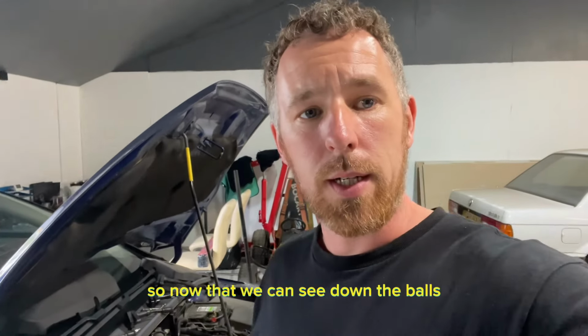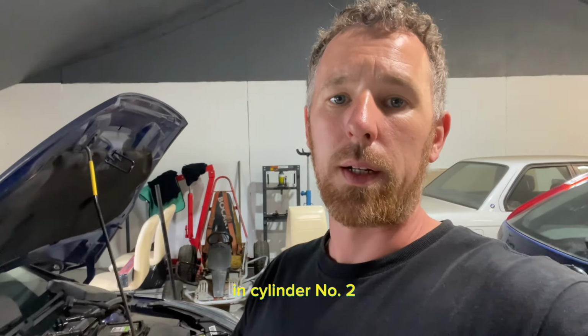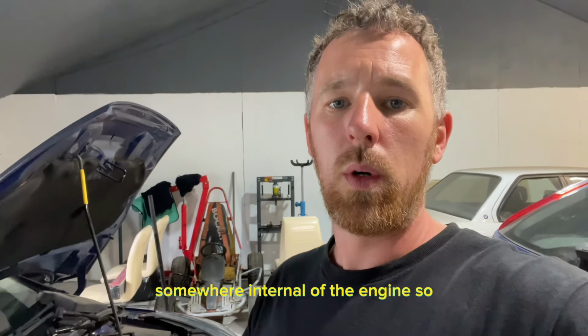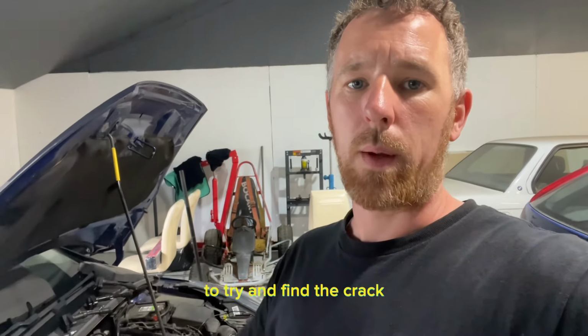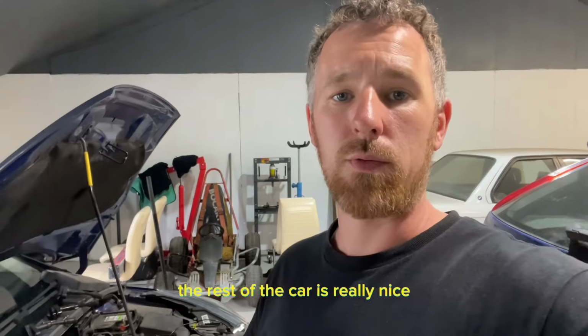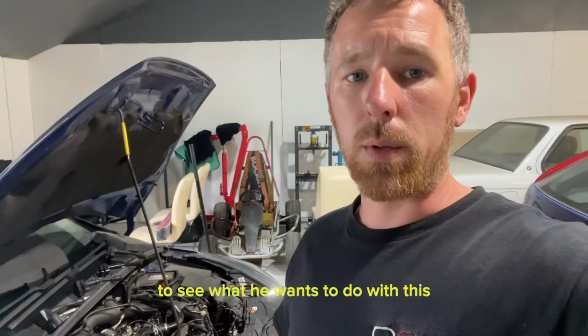So now that we can see down the bores and we can see that there is a coolant puddle in cylinder number 2, it means that there is a crack somewhere internal of the engine. Normally we do a full strip down to try and find the crack, but the customer's unsure what he wants to do, seeing as it's such low mileage and a half decent age car. The rest of the car's really nice. So we're just going to wait to hear back to see what he wants to do with this.